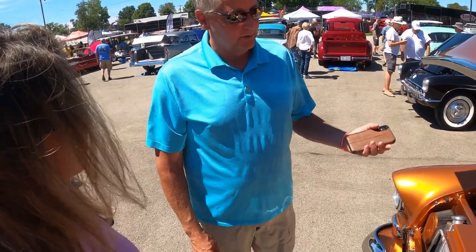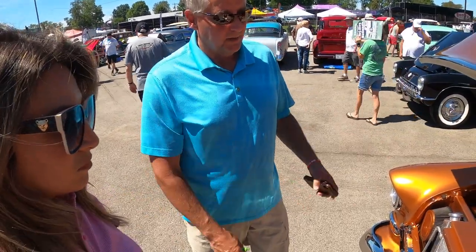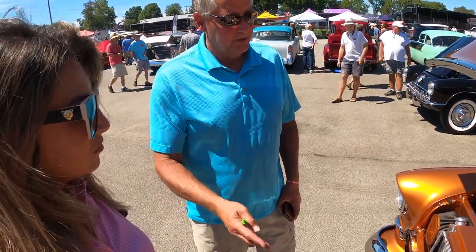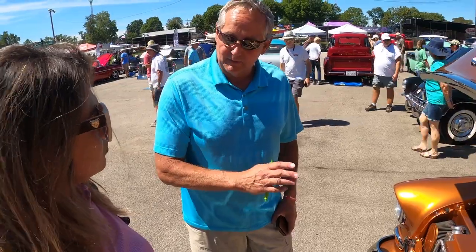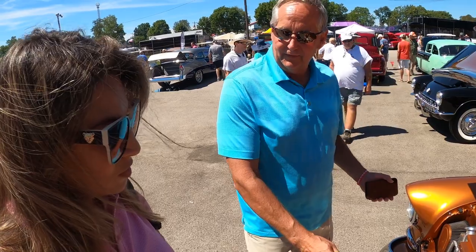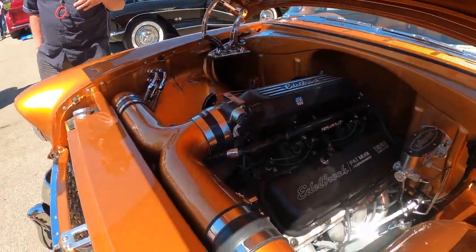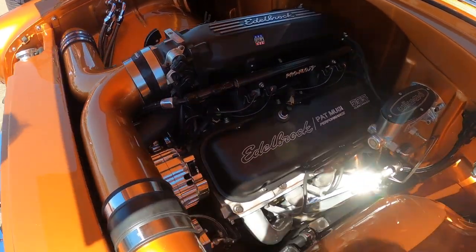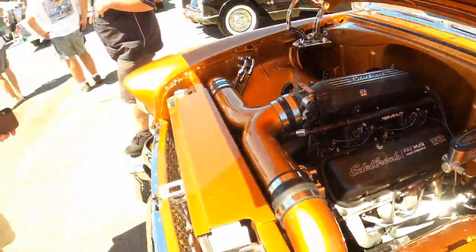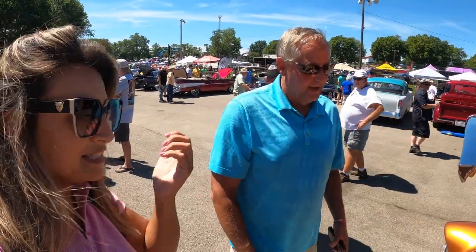And it was a joint venture between Vic Edelbrock and Pat Musi. We knew about it, and we met with Troy Hooker, Edelbrock performance manager. And we talked, are you guys going to build it? I loved the idea of having the triple nickel, because it's 555 cubic inches. So on the back, it's got the 555 cubic inches. To me, it fit. I had a small block before, and I wanted a big block. It's definitely a big block.